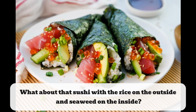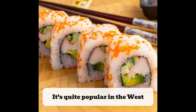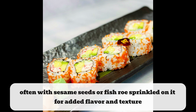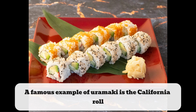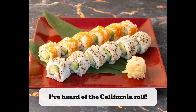What about that sushi with the rice on the outside and seaweed on the inside? That's called uramaki, or inside-out roll. It's quite popular in the West. In uramaki, the rice is on the outside of the seaweed, often with sesame seeds or fish roe sprinkled on it for added flavor and texture. A famous example of uramaki is the California roll, which is usually filled with avocado, cucumber, and imitation crab meat. Oh, I've heard of the California roll.